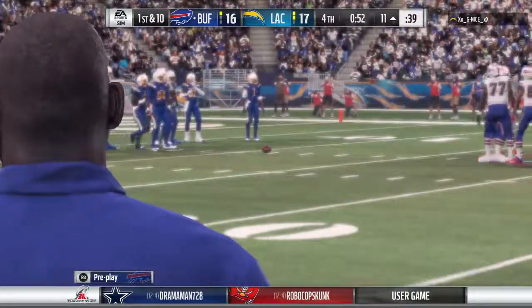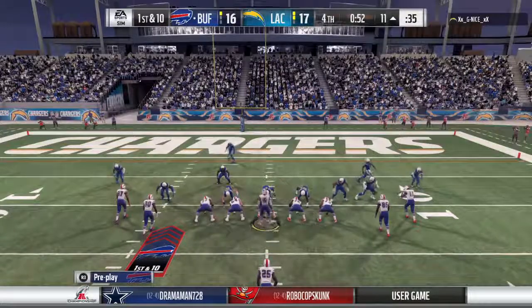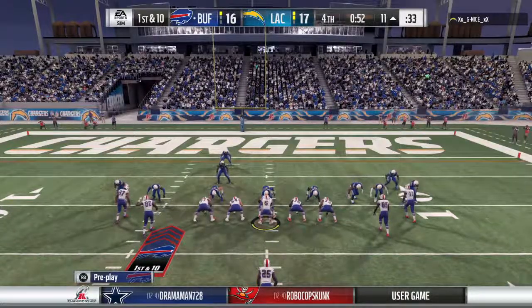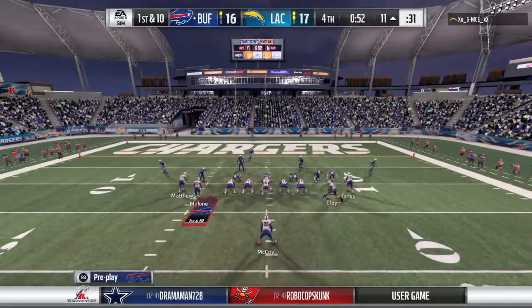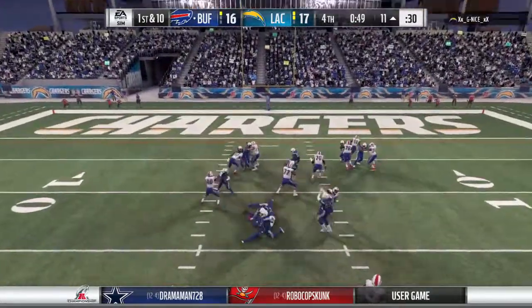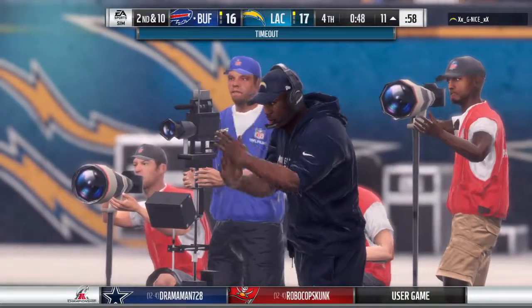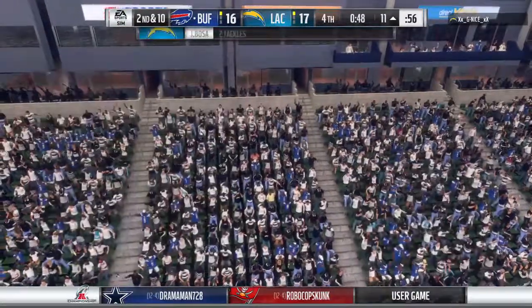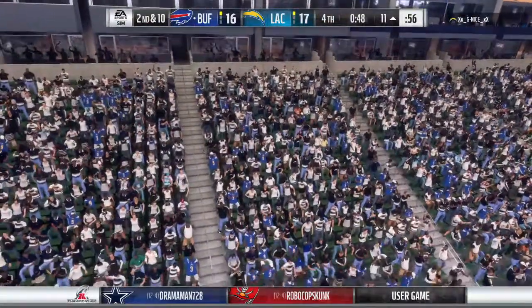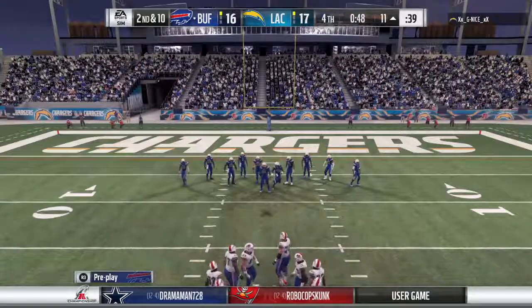So here we go, 1st and 10 now. In motion, the tight end play. Taylor with a give to McCoy. And for one of the few times here today, this run's not going to go anywhere. And now the Chargers are going to signal for another timeout. That'll leave them with just 1 remaining in this 4th quarter of play.